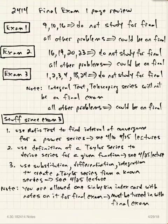All right, so let's go back and talk about the final exam here again for a minute. Now, this is the one-page review that I sent out yesterday using Remind. So I've got the 3 exams written down, and what I've done is I've omitted problems.